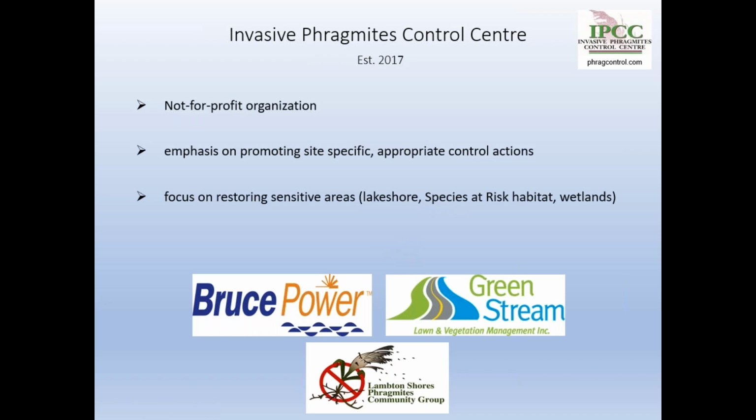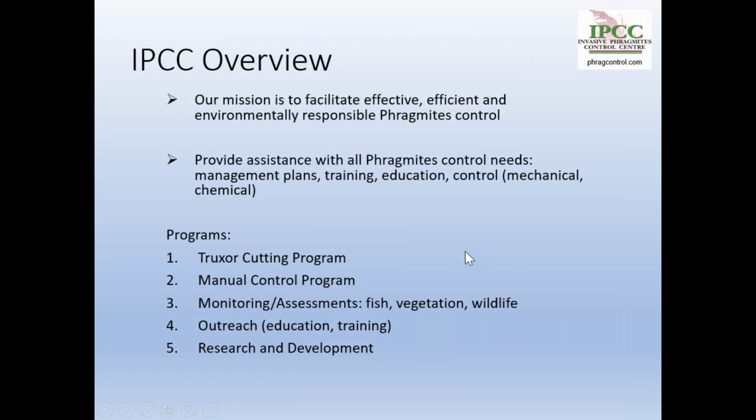The other reason I wanted to set up this control center was I saw there's a real gap out there in helping people deal with Phragmites appropriately, particularly in these sensitive areas. And so with the control center now, I'm able to help fill in some of these gaps. We currently have 5 programs underway. The truck saw cutting program, a manual control program where I have a crew that will go do the manual cutting and also a backpack herbicide where necessary. We do monitoring to assess how our methods are doing and the impacts on the ecosystem.